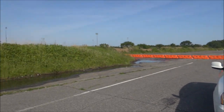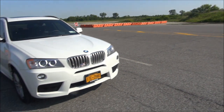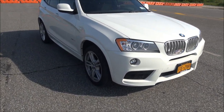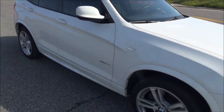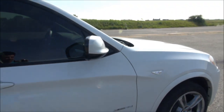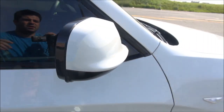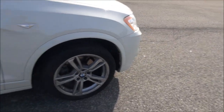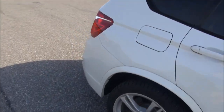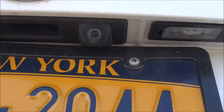Beautiful day out on this Sunday. Let's talk about some of the features on the X3. So it has the top view camera, which I'll show you what that is. There's cameras literally everywhere on this car. Cameras under the side view mirrors, cameras on the front bumper, cameras on the rear bumper. It gives you a 360 view of literally everything, and I'll show you that in a second. Of course, that's the rear view camera.